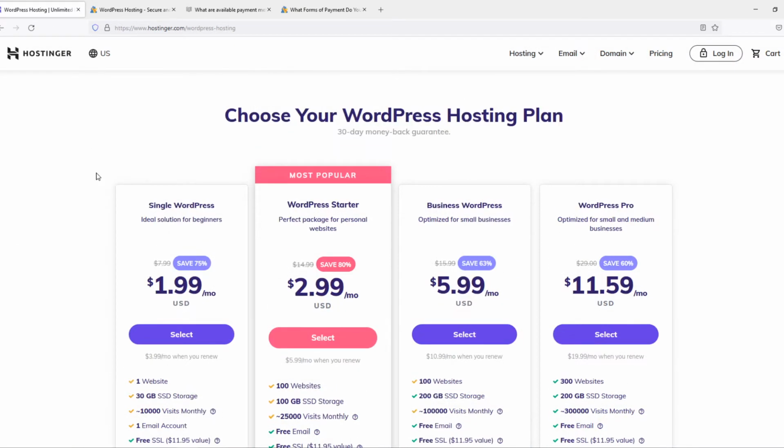So what I can tell you right now already is if you don't want to pay a lot for web hosting, you just want to make one site, for example, for an e-commerce store or a blog website or whatever you want to create, Hostgator might be the better option for you because it's still really fast. It doesn't have a lot of downtime.